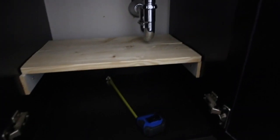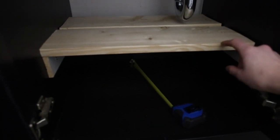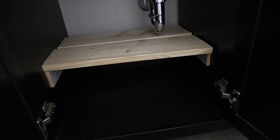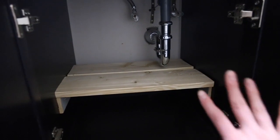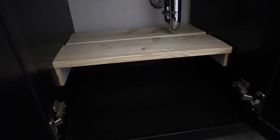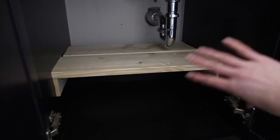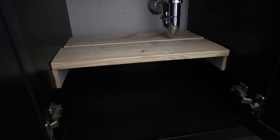Okay, so here's what the shelf looks like. It's definitely not perfect. It's not beautiful, but it'll totally do what we need it to do. So now there's room to put a basket under here and then something up here, and it'll hold twice as much stuff without getting to be such a mess. And I definitely will paint all of it black, and then you just won't even notice it. These will just blend in. I just don't have time to do that right now.